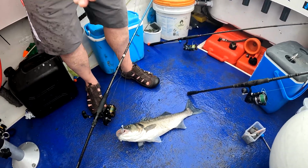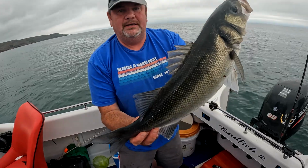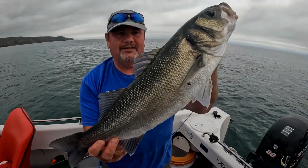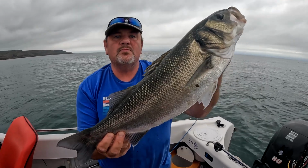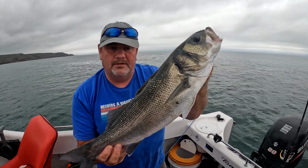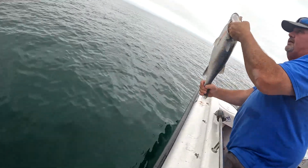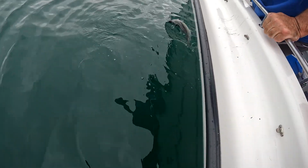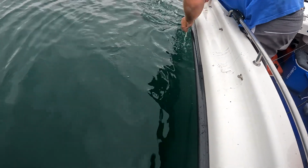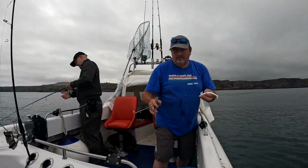Surrounded in long traces now and bits of. There we are. Nice pollack, bass. Nice little fish, fair play. Yeah, nice one. So nice to see, yeah? Lovely. Put this one back, yeah? On the side for a release. Go back alright, might be a bit tired. Whoa! Is he going? And away he goes. Yeah, he'll be fine. There we go.